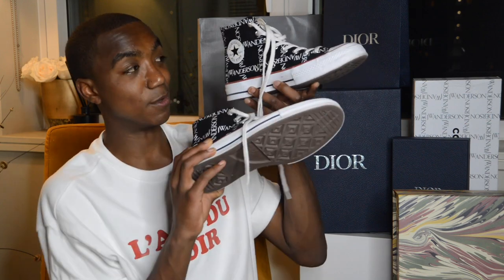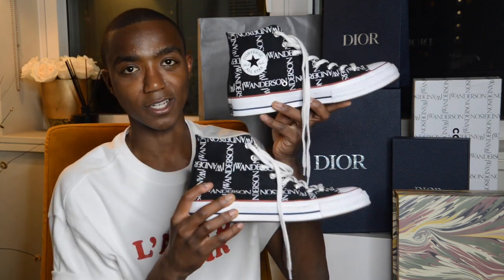So last but not least are not really a luxury piece, but it's another collab, another really rare find. And I actually was able to find the only pair I could find in my size online. Thank you, Opening Ceremony, for having these. It is the Converse JW Anderson black sneakers.